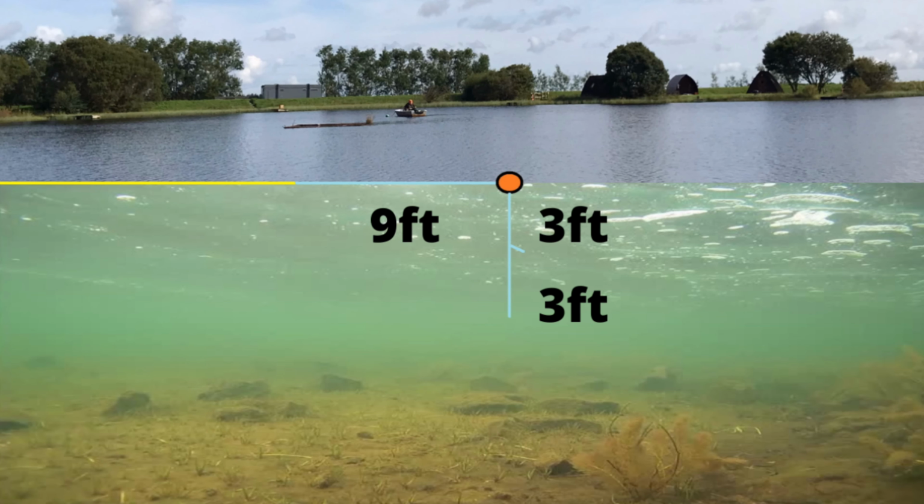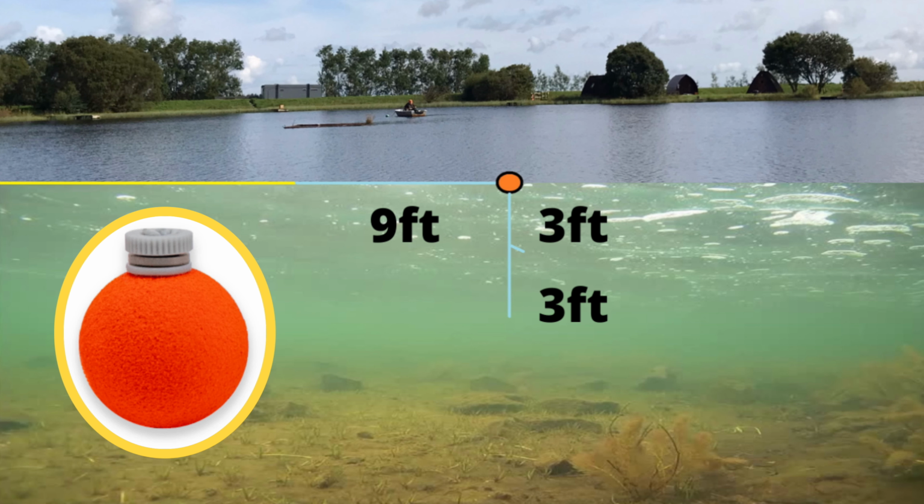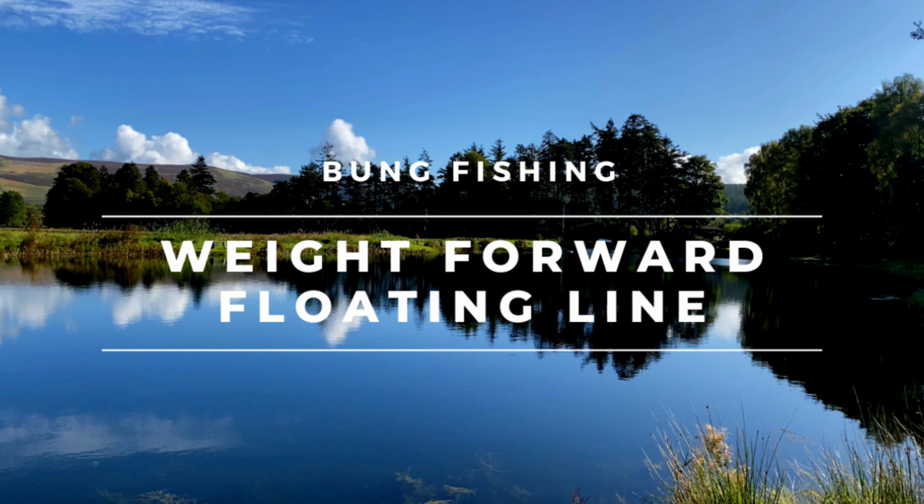So on went the bung, and my spacings were 9 foot to the bung, 3 foot to the first fly and 3 foot to the next fly. I was just using a bung that you could change the depth on, so sometimes I use a bung fly, but I was using a bung that I could adjust the depth quite quickly. So I started off 3 foot and 6 foot. Obviously you want to be using a weight forward floating line when you're using the bung. You don't want to be using any double tapered lines or anything like that. You want something that's going to fire it out. There are lines that are better than others.